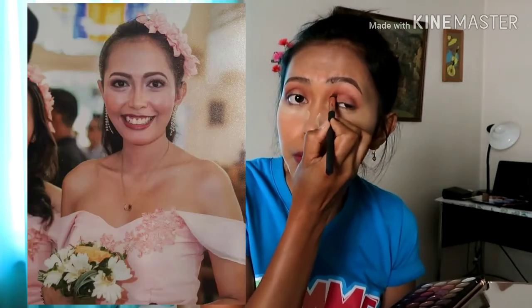And yeah, I think isa once lang po ako nagpa-makeup nung nag-bridesmaid ako ng kasal. So, papakita ko rin sa inyo yung picture. Next shade na gagamitin ko is, I think, itong shade na to. Lalagyan natin ng mas light na color, maybe ito.